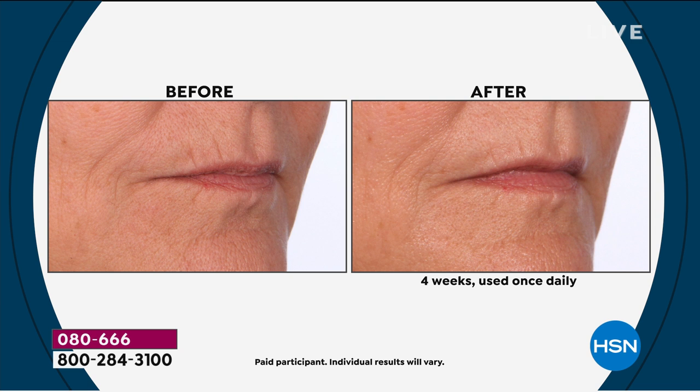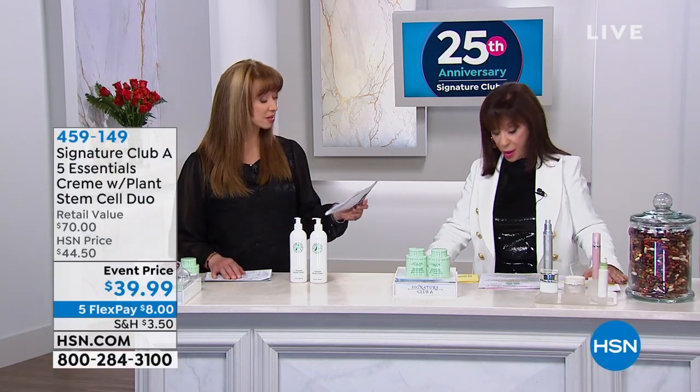Look at these lips. They made the product super gentle. Now, we don't know how they made it super gentle, but it is double the percent of any vitamin C we know of on the market in a capsule. And on a clinical study, 100% improvement in elasticity, 100% in skin firmness.